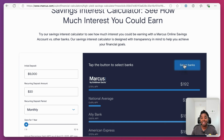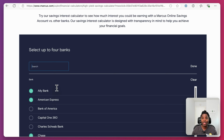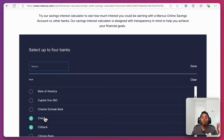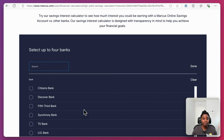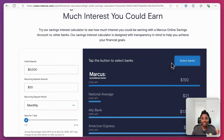And then go ahead and select some banks. So I've already selected several banks that have high yield savings accounts. Ally Bank has a high yield, American Express. I have Chase, so we can see an example of one of those traditional banks that a lot of people tend to use. And then Citibank also offers a high yield. So I've got all of those selected. You can choose of the ones that they have here, and then I'll click done.